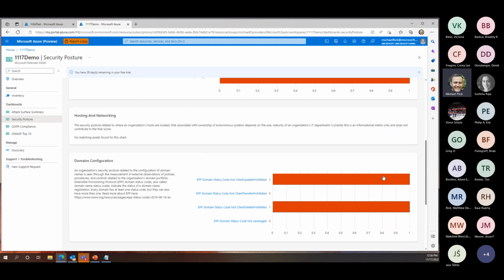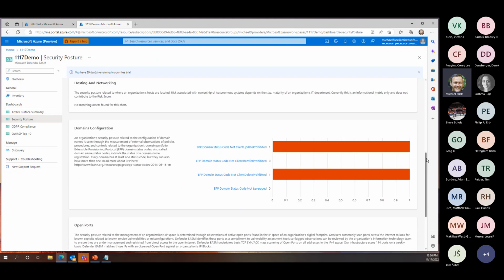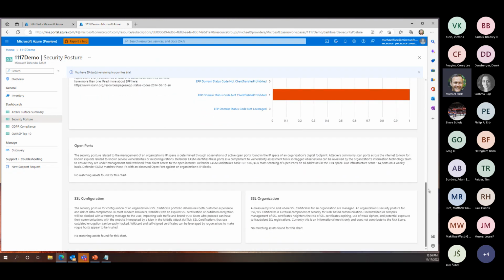Hosting and networking, domains configuration, similar findings, similar results. Open ports, similar to the sensitive services, but a little bit more broad. Same with SSL configuration and organization. Any of the details about specific SSL certificates that exist on your assets within your attack surface are going to be highlighted in these widgets: SSL config and organization.